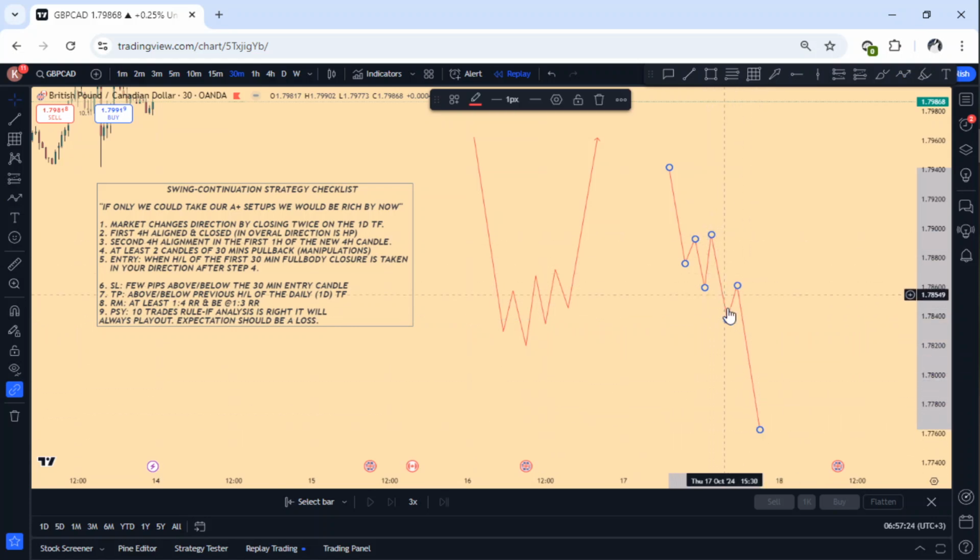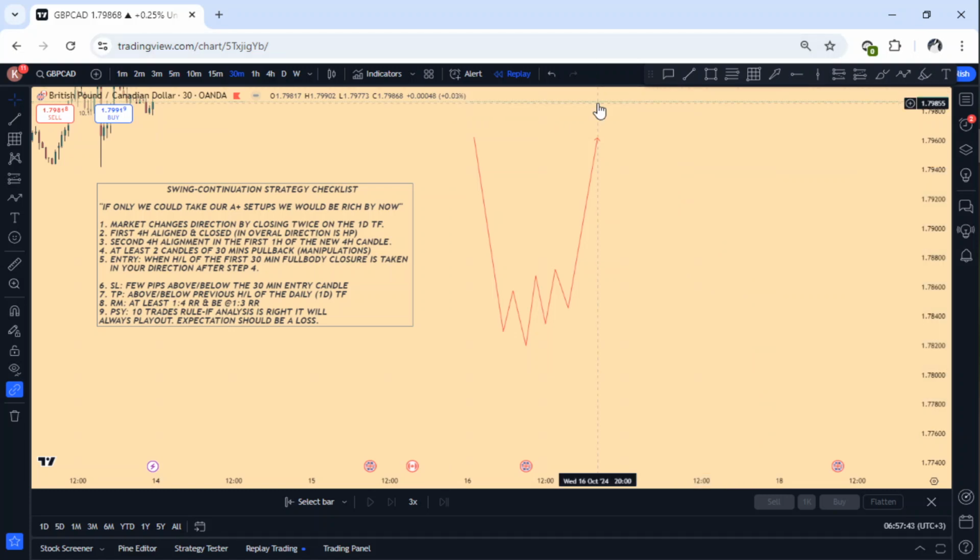After 2 candles, the market will always be pulling back, so it can pull back and give you a trade, or if it pulls back and closes in the opposite direction, then we introduce swing. But if it doesn't close in the opposite direction after 2 days, then we do continuation, and then you can still swing it thereabout.